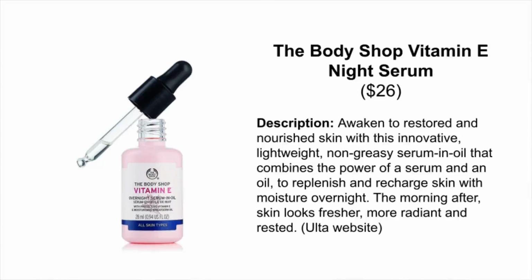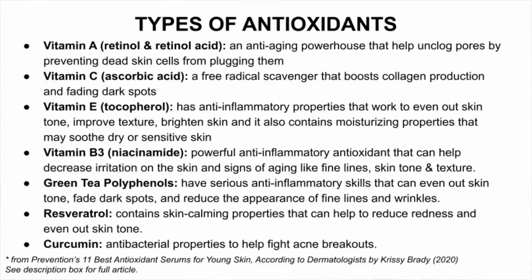It's going to do all the work for you while you're sleeping, and you're just going to wake up to fresh, radiant skin. Now, there are a ton of serums out there at all kinds of price ranges. I recommend looking for ones that are oil-free or water-based serums. As we know, in the warmer months, we tend to sweat more. So you're going to want to find products that are not going to clog your pores even more. Plus, water-based serums tend to be more lightweight, which is what you're going to want on your skin.